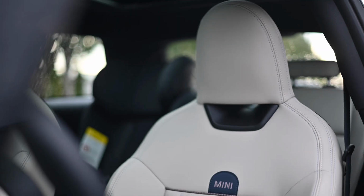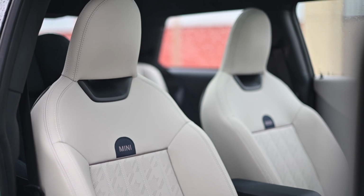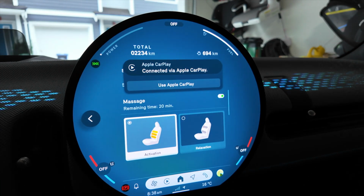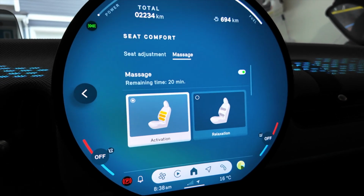I like these sport seats. They hold you in really well. They are heated but not cooled, and they also have a massaging feature, but it's not really so much massaging as it is just moving the lumbar support up and down, and that's really it.